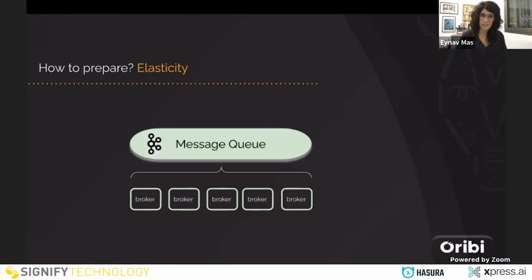Here is an example. At Oribi, we make heavy use of Apache Kafka because we need our whole system to be very elastic, and we manage our messaging and incoming traffic asynchronously. So we have large Kafka clusters with a lot of brokers, and we had a playbook saying that when the scale goes up, we will just add another broker to our Kafka cluster, and then we can scale out the cluster easily.